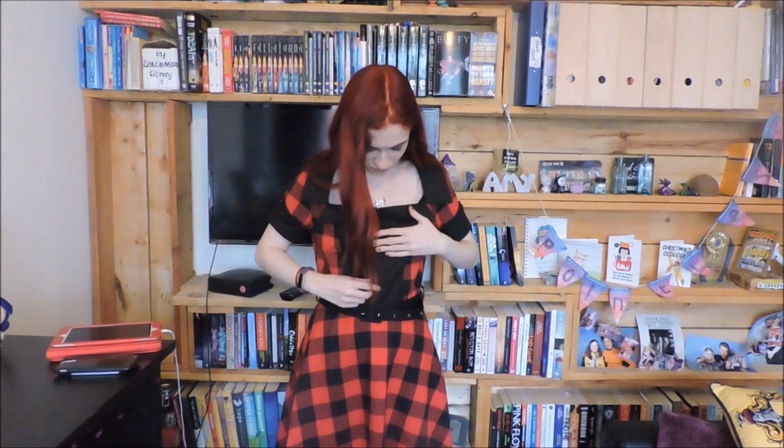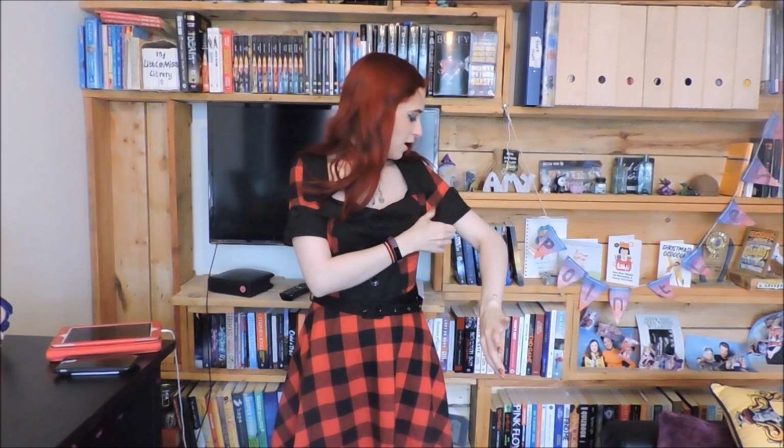These buttons feel cheap. I feel like they would just come off. This belt is incredibly cheap. It feels cheap and it feels flimsy. It is not good at all. The cuffs on the sleeves, they feel okay. This fabric feels okay.